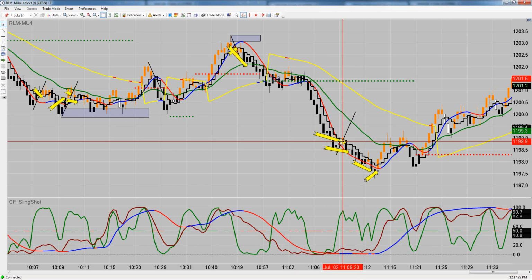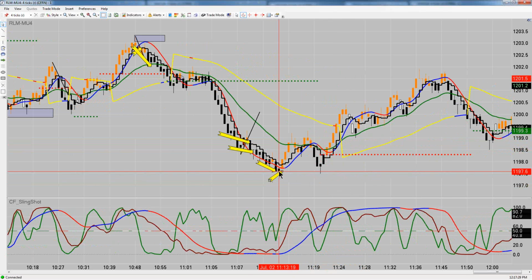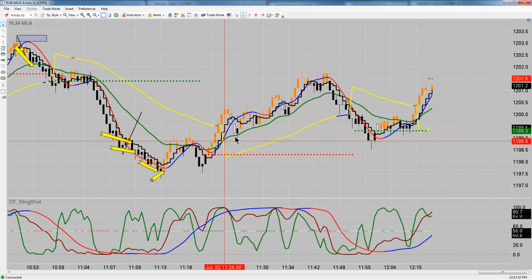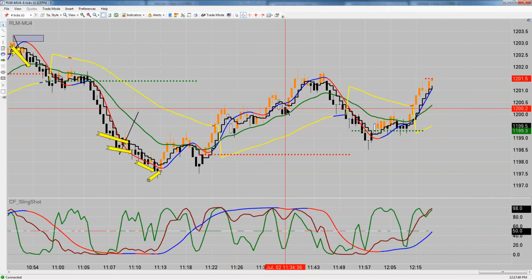In here, we took the down close below the trend line and we made 4 ticks profit on that. That put us at -1. Had another break-even trade right here, and that is where we wrapped it up for the Russell. There was a long trade right here and a follow-up long trade right here.